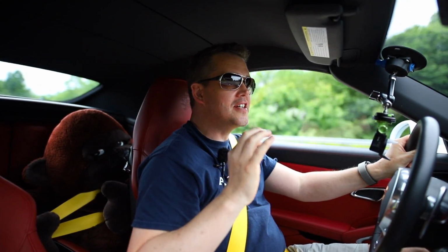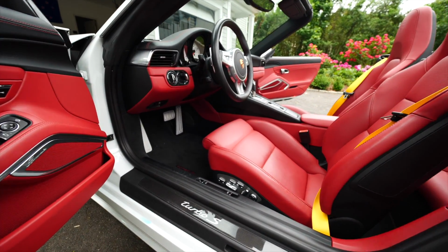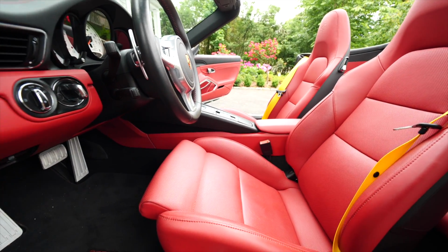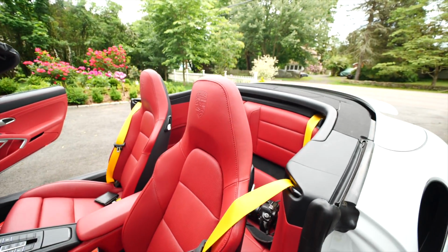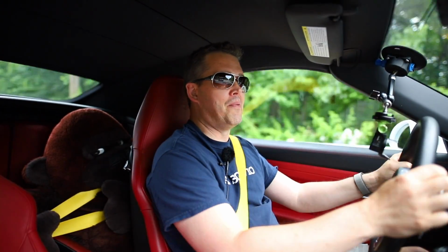However, as you guys might have noticed, this car does have one tiny little flaw that might be preventing it from selling, and that is the yellow seatbelts with the red leather. It's basically turning this into Ronald McDonald's 911. Yellow and red combination is not a popular combination.